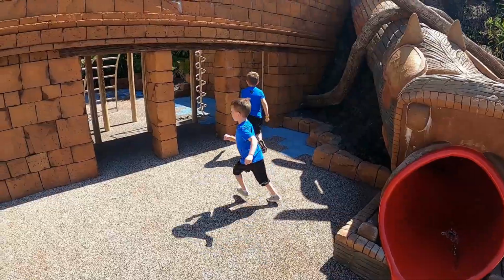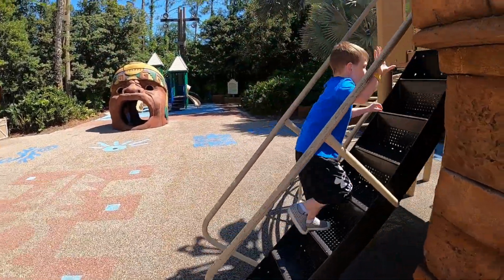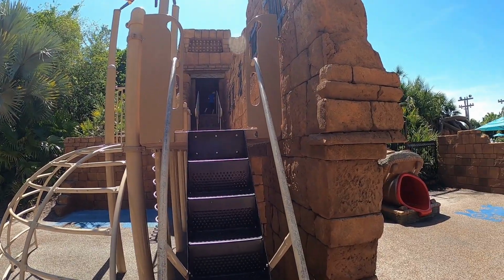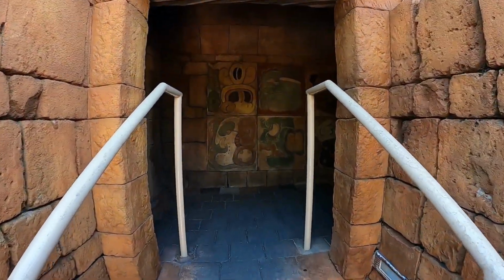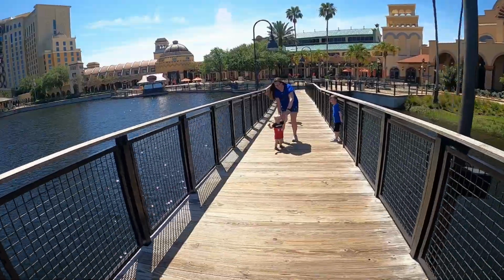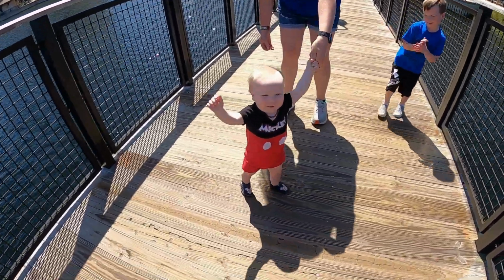All right, go. Hunter picked the stairs. Race. Oh, Brecken cheated. This is cool. Is this dude gonna walk? Come on, dude. You walk to me.